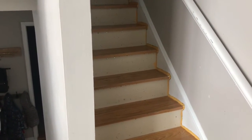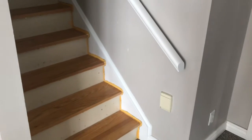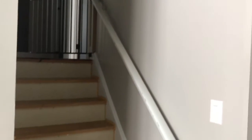So after watching the clip that I had from the other day, I thought, now that I know more extensively what we're actually completing, I would show you some other before areas. So this is the hallway, and so this will be done. Obviously it needs a new staircase, so the staircase is going to be redone to match the hardwood floors.